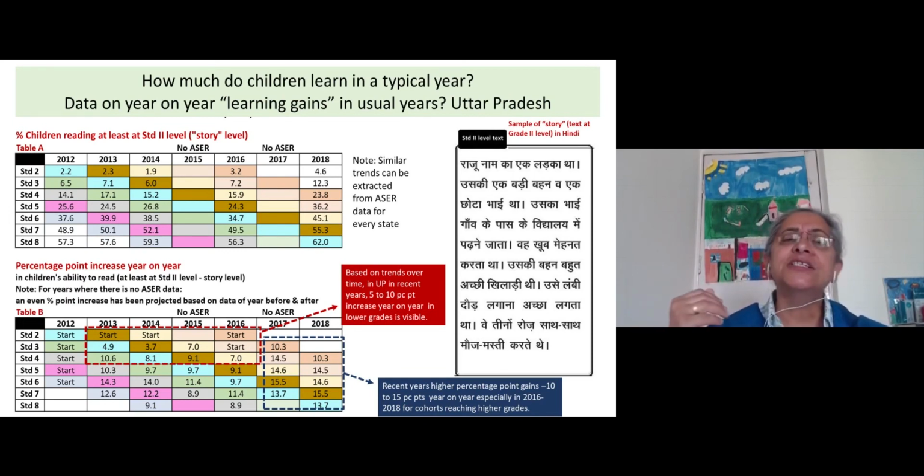But by and large, in the primary grades, grades 2, 3, 4, 5, over the last few years, we see that in a typical pre-COVID year, in this state, there is a 5 to 10 percentage point increase. And this is exactly what we mean when we say the learning trajectories are flat: you spend a whole year in school, but the percentage improvement in your ability to read basic text could be anywhere between 5 and 10%, slightly higher gains for the older grades.